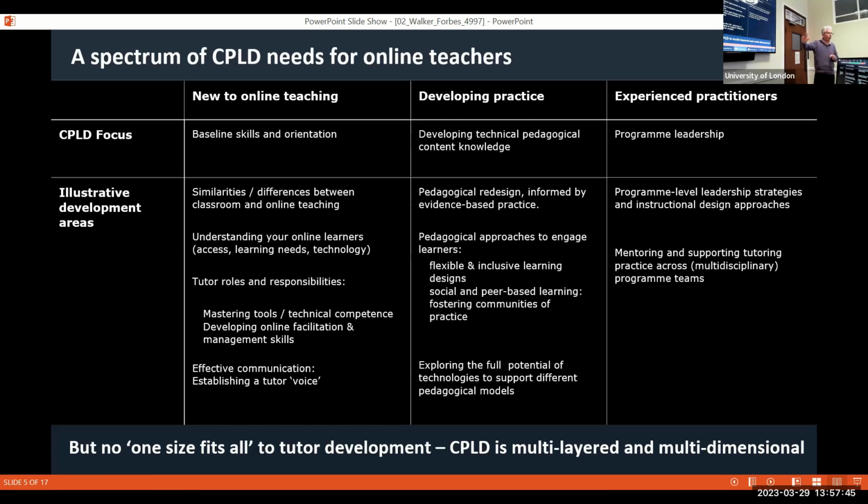But there's no one size that fits all to tutor development, and what Dianne and I argue, and this comes out very strongly in the different contributions from authors across the world, is that CPLD is multi-layered and multi-dimensional, and it's not linear either. As we're just discovering now with AI, it has completely ripped up our understandings of assessment and how we should do it, and we're having to think again. The technology is forcing us to re-question our assessment strategies and our pedagogic approach. So this can't be a linear process where you go through particular cycles and you're done. It is a lifetime commitment, or should be.